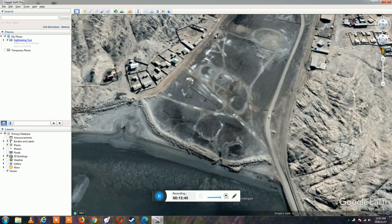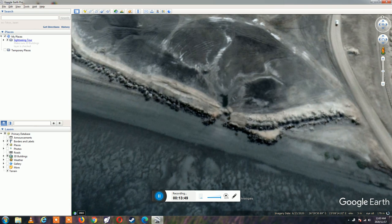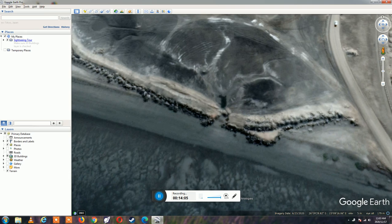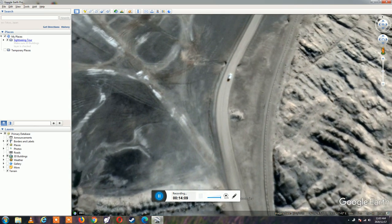So eventually, they made a hole over here to let the water out, but eventually they closed it again because once the water flowed out, water started flowing back in every time we had a spring tide. So, back to the railway.